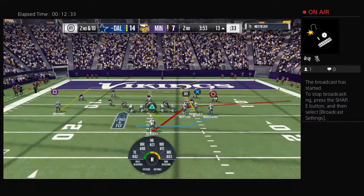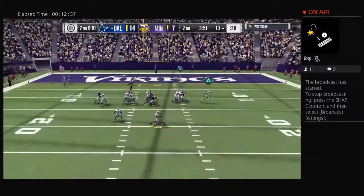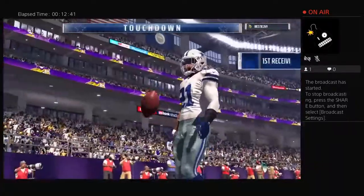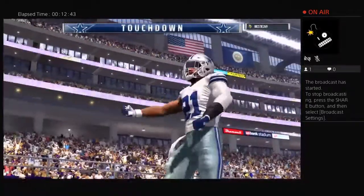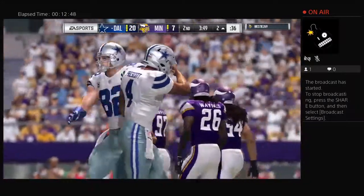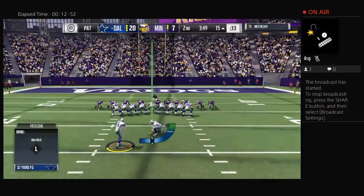I know in every game we do, we talk about momentum. That was a momentum play lost. And now there could be a letdown. And he'll take it into the end zone for a Cowboy touchdown. Ezekiel Elliott, a 12-yard touchdown grab. And the Cowboys will add on to their lead.